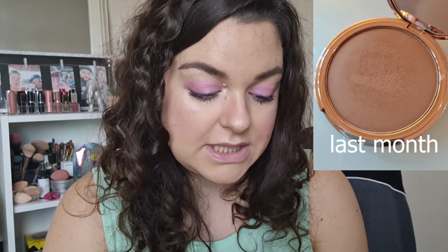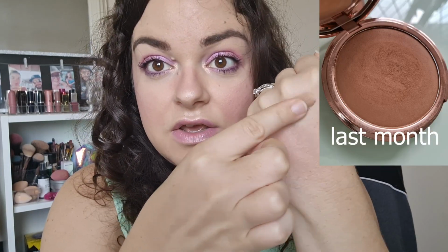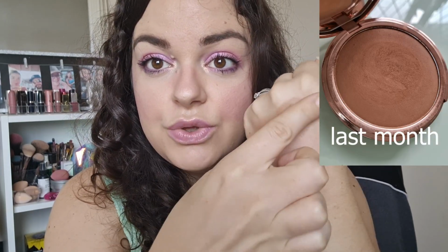Okay, let's get into the more juicy items. This is the Revolution Glow Matte Bronzer in the shade Light. If you watched my recent collection / declutter video of all my face products, I am actually going to declutter this item. I did use it 9 times this last month. It's super powdery. The reason I need to declutter this is it's just too deep. When they say it's a light shade, it is not a light shade. For me, it is just too dark.